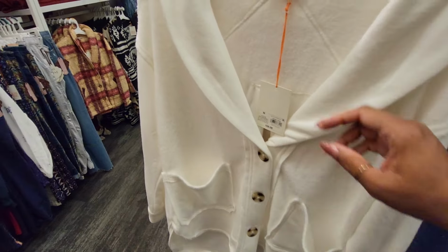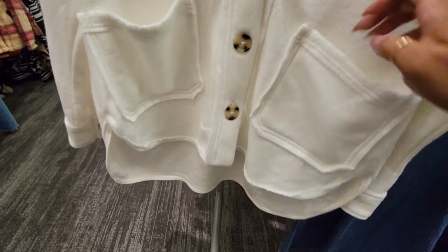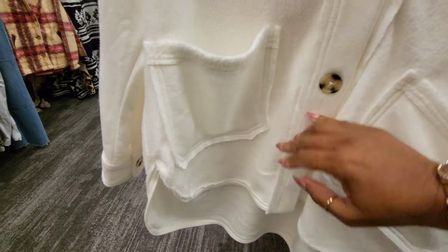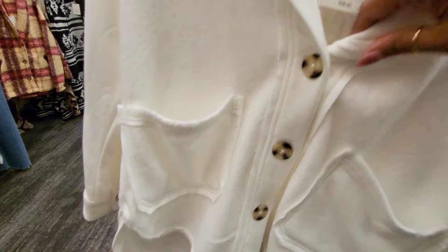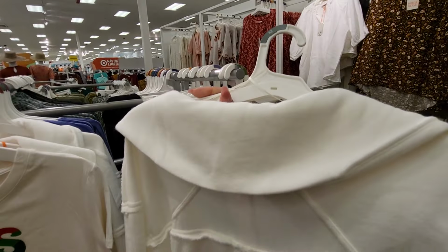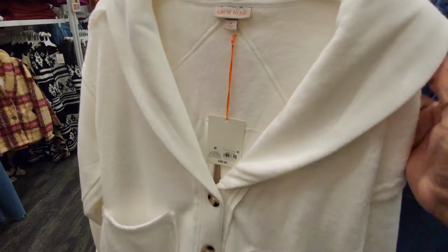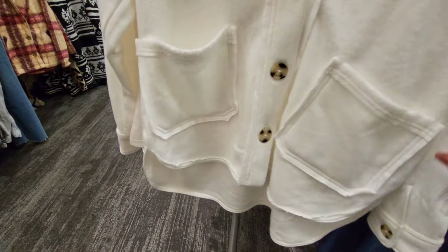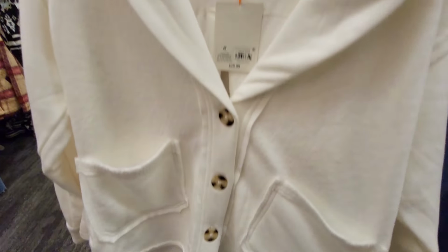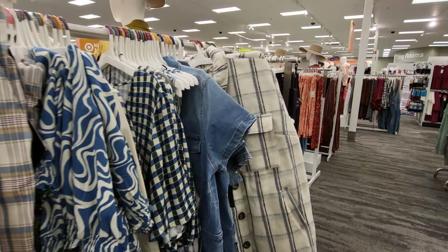And then I'm also liking this top right here. It's made by Knox Rose, $38. Just look at that. I like how it's cut. I like the buttons, the pockets. It's got a deep collar to it. Look at that collar. You would think it was a hoodie, but it's not. Very nice and soft. And look at that sleeve. Okay, ladies.